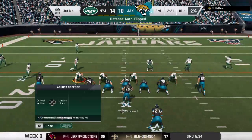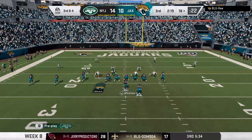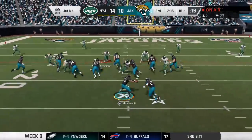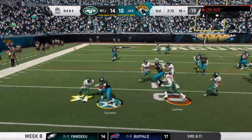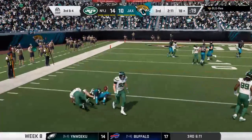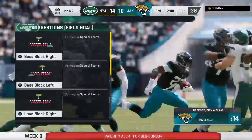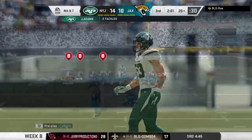Ready? 53 block. Check. 53 block. Let's go, defense. Our time. It's our time. Check. They keep it on the ground. This time it's Fournette. And they go the wrong way here. Knocked back to the 20. Losing 2 yards that time, and now it's fourth down.